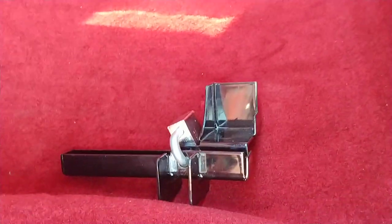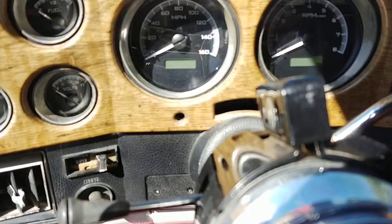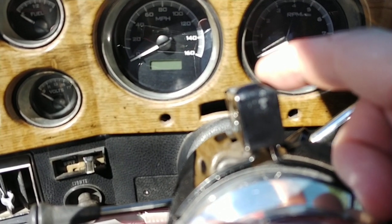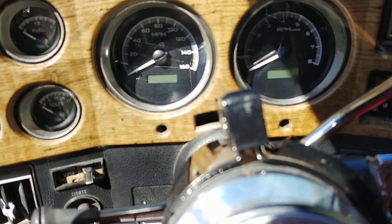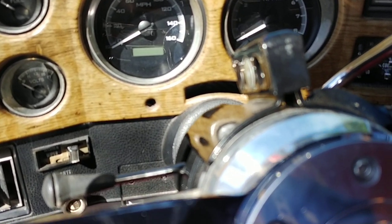AC blows cold, as I mentioned. And that down there, in case you guys are wondering, is a steering column lock. It locks onto this piece here, and it can't steal a vehicle. Let's fire this thing up. I'm sure you're tired of hearing me talk.